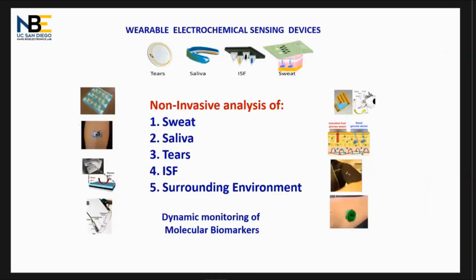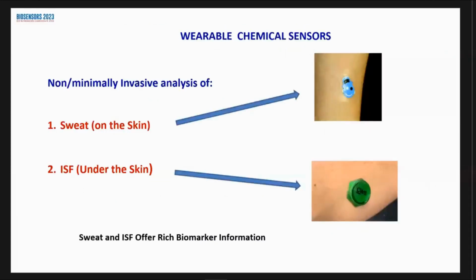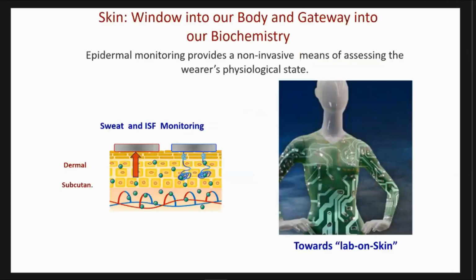So we are focusing on a variety of non-invasive assays, or in the case of ISF, minimally invasive. And we will focus today on sweat and ISF using, again, microneedle, tattoo, or textile. So this will be the main focus, as the title mentioned: measurement on the skin by sweat analysis, this smiley pH sensor, or under the skin from the ISF using our microneedle platform. Both sweat and ISF offer very rich biomarker chemical information that we will try to capture dynamically.